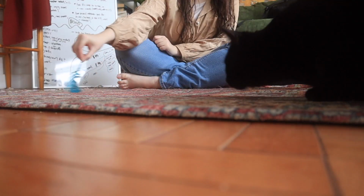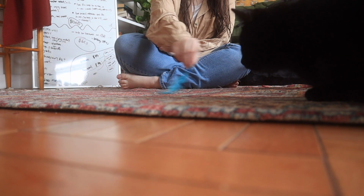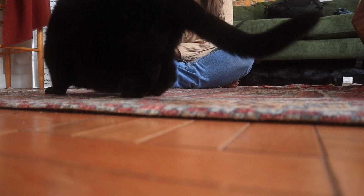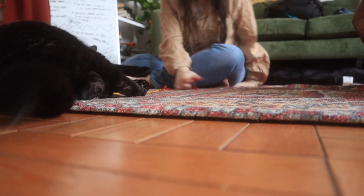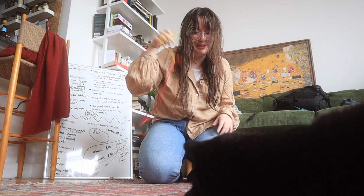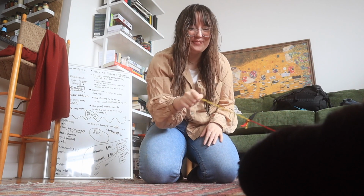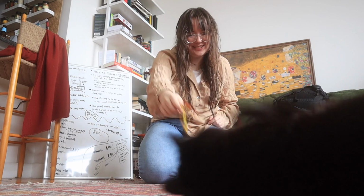Oh, look at the tail. Oh, there you go. There you go. Oh, but it wasn't focused. It wasn't focused. Yeah, you're kind of interested in that. Oh, you got it. There you go. Oh, you're such a good boy. You're such a good boy. Yes, you're perfect. Oh, you're so cute, buddy. You're so cute. Good. Yeah, it's very good.